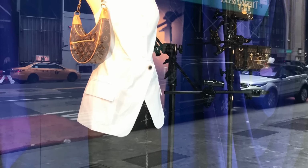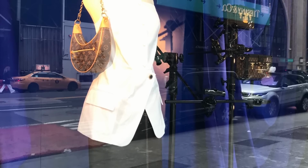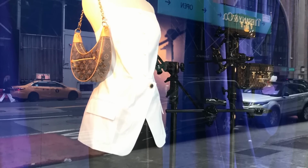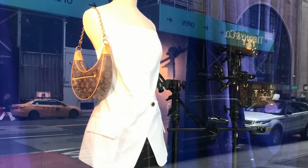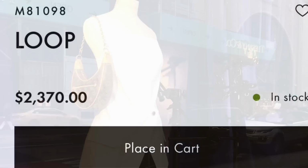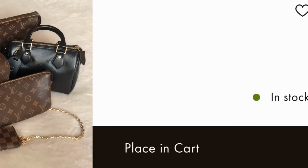Oh, by the way, not to bounce around too much, but this was the bag that was on display at LV. This is the loop bag and the monogram. And then I also saw somebody walk by and she was wearing it. So I guess they're really pushing that bag quite a bit. And yes, it was available online for purchase.